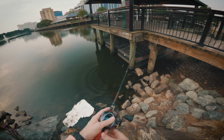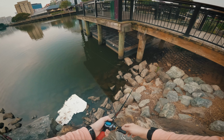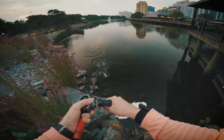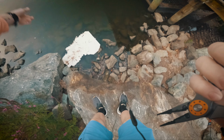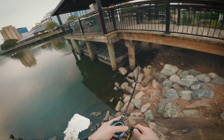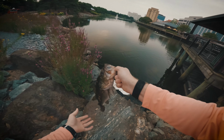Oh, did you see that? You see that fish? A bass came up and got it. I wonder if he followed it from the docks. He wasn't a very big guy, but still a bass. There he is. I'm gonna have to get the pliers out on this guy. I don't want to throw him in the rocks. There he is. That's a better one. So he's a better looking fish. Still kind of skinny though.